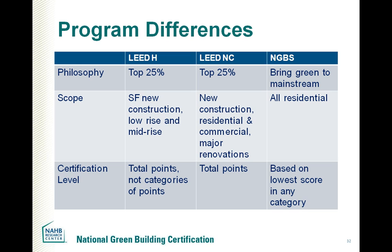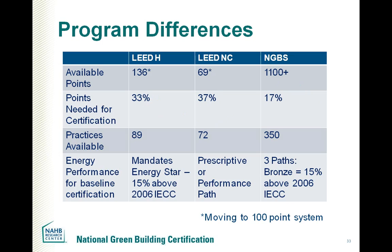And then there's this real rigor because you're getting your certification based on the lowest score in any category as opposed to the total points in the categories for either LEED H or LEED NC. And then you really see some of the differences with regard to the flexibility with the practices that you can select. So in the standard, there's over 1,100 possible points. You only need to get 17% of them because there's so many to choose from, compared to the LEED rating systems. It's a little bit more prescriptive. There's sort of less to choose from, a little bit more mandatory things, so you don't have that same kind of flexibility.